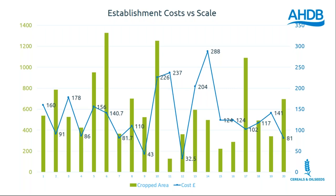I can't remember what it is. Oh, yes, I know. So now then, this is a bit of a busy slide. What we've got here is 20 farms along the bottom, and these green columns represent the size of the farm. The numbers on the left-hand side in green represent the hectares across the suite of monitor farms we have across the country. One farm is over 1,300 hectares, and farmer 11 at the bottom is just 126. So there's a pretty good range of businesses.